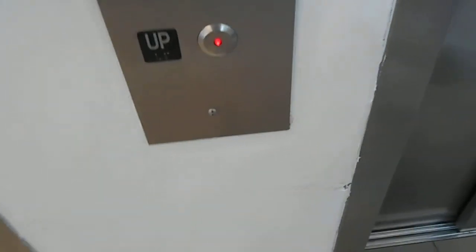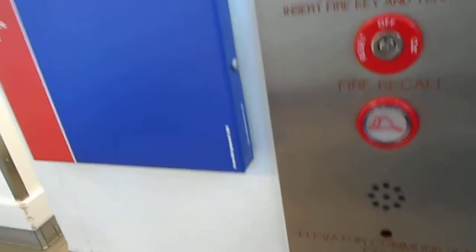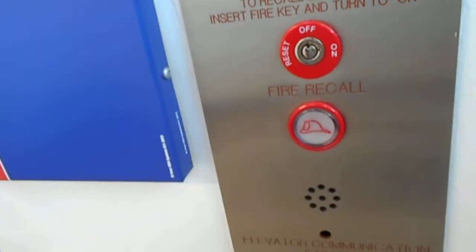Here we come to the elevator at IKEA in Baltimore. This is right across from White Marsh Mall. This was originally a Dover, but sadly it got modernized by Schindler with Innovation Bruiser.